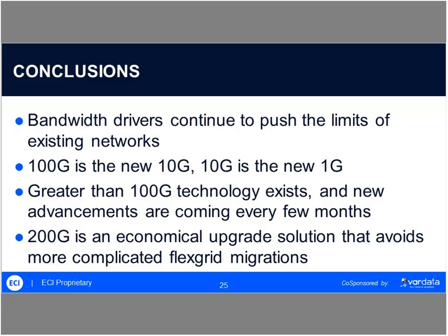The technology to go greater than 100 gig is there. Once the breakthrough was made on coherent receivers and these multi-layer, multi-phase transmitters, we had a way now to move beyond 100 gig.